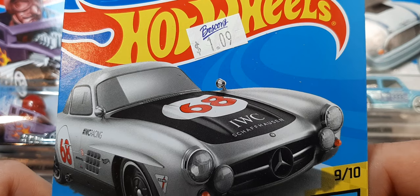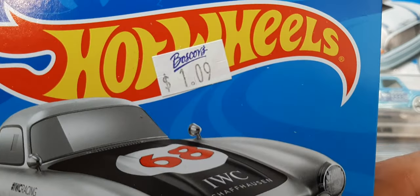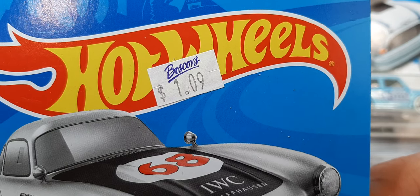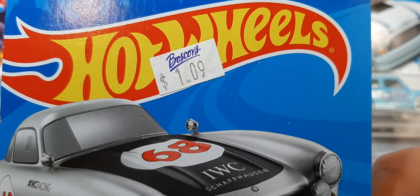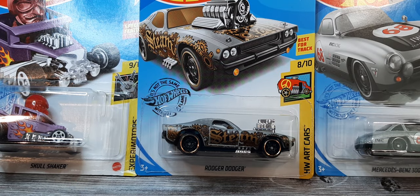And the price is from, let me zoom in there. Boss Guys. It'll be some chain. Let me know if you know it. I've never heard of that one. Well, $1.09. Not bad, not bad. Oh God, and we still keep going.